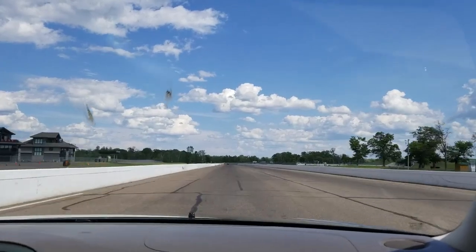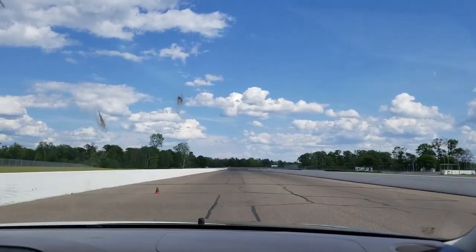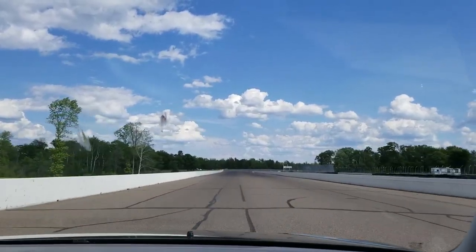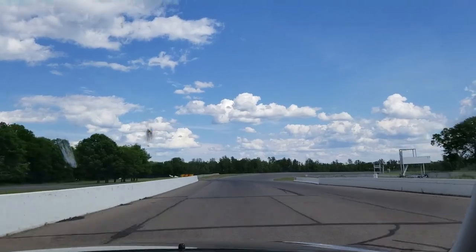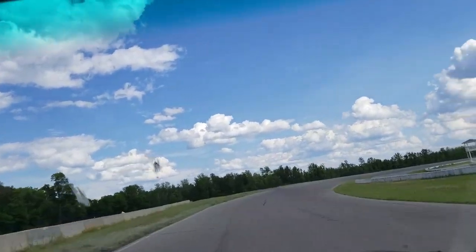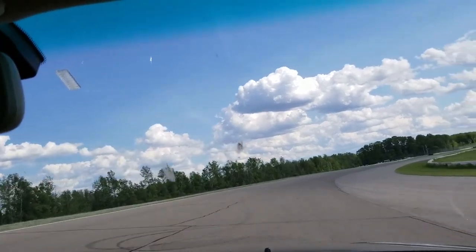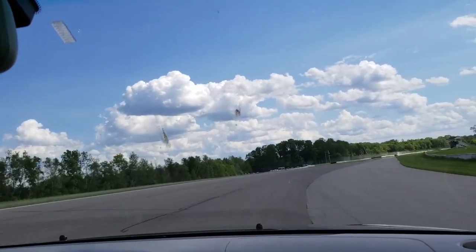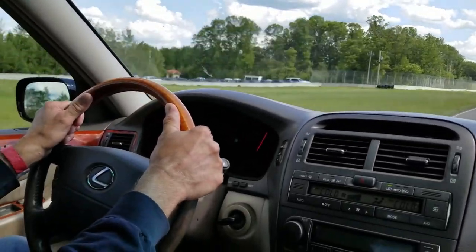And then check my mirror. A lot of times I'll go like this. A lot of people are clenched. And so I'll go like that for the straightaway. So right now, I'm not braking. And then watch my steering wheel. Am I moving my steering wheel? Nope. And look where I end up. Right on the outside.